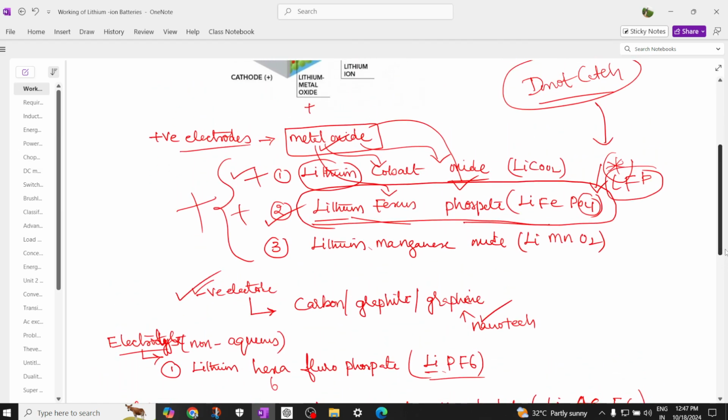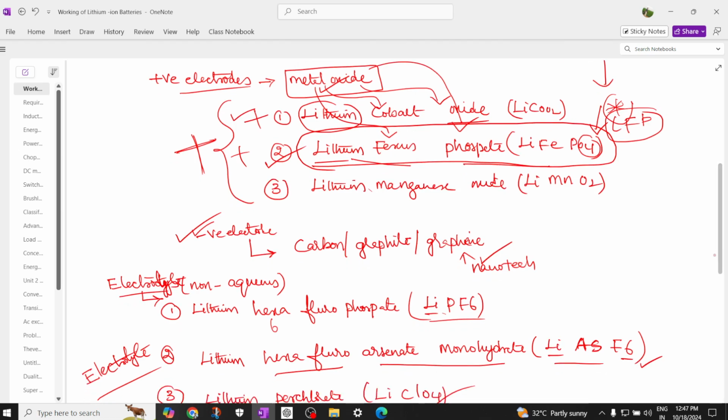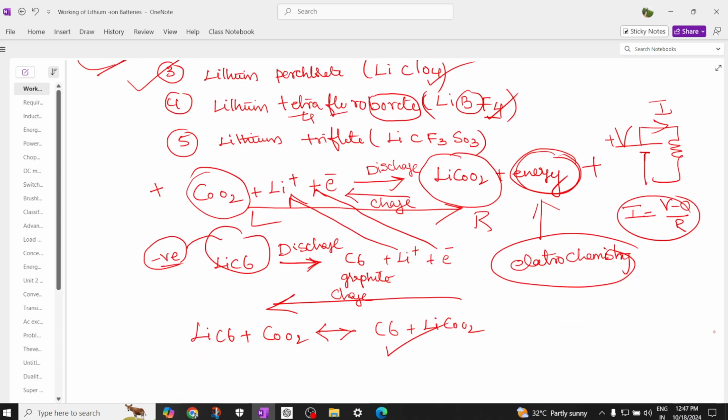So this is all about how you select a positive electrode and a negative electrode, and what combinations are possible. In non-aqueous form you can have a positive electrode and negative electrode, and electrolytes as shown below, and these are the governing energy equations. This is called electro, and these equations are chemistry equations. That's what is called electrochemistry equations. This is how a lithium-ion battery can charge on its own and perform better.